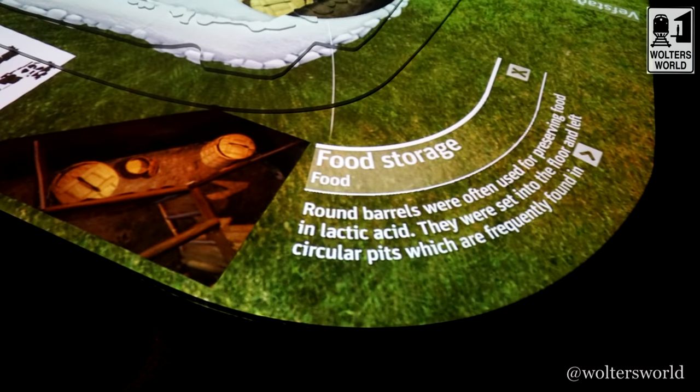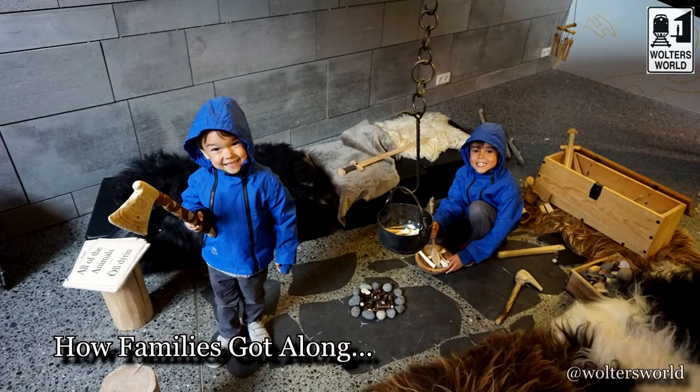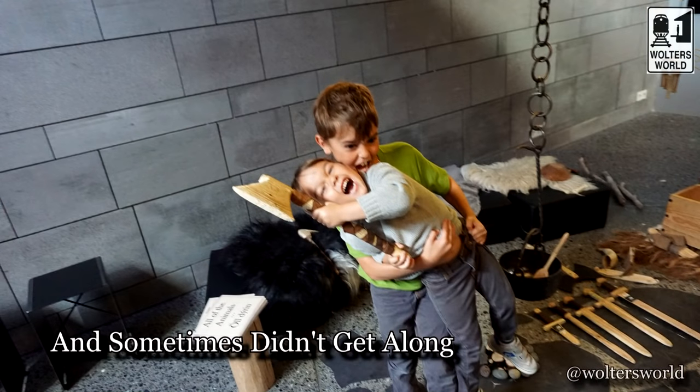You go there, they have a fantastic museum that talks about the life of the people here in Reykjavik 1,200 years ago, to see what they were doing, how things worked, how they ate, how they fished, how they lived. And it is really cool.